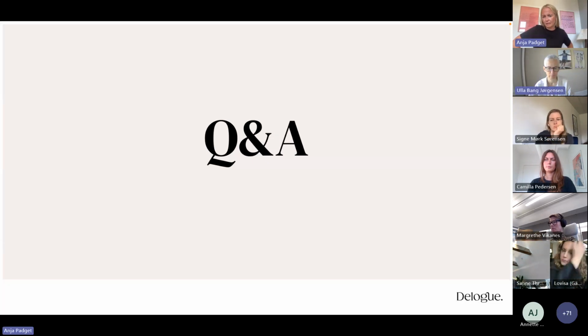Is this new compliance module fully integrated with custom export? Oh, one of the more tricky ones. We will have to come back to that one. We'll save that question and come back to it to be able to answer it. All right. Are there any questions for either Signe or Camilla or any of the others?